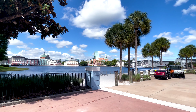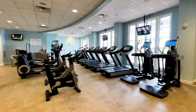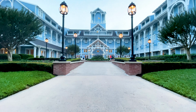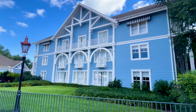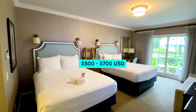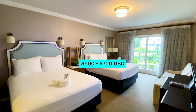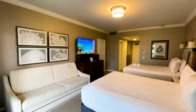As a deluxe resort, Beach Club offers some of the best amenities and services on Disney property, making your vacation unforgettable. But with all of these luxurious amenities, you're probably wondering, what's the price tag? Well, it's definitely on the pricier side, with an average price per night ranging from $500 to $700, depending on the time of year. However, if you're looking for a luxurious and unforgettable vacation experience, it might be worth the splurge.